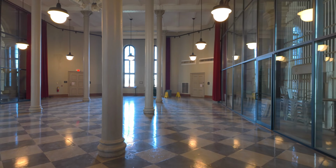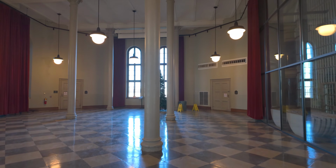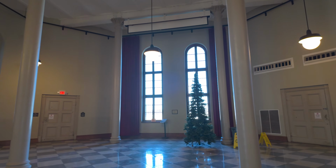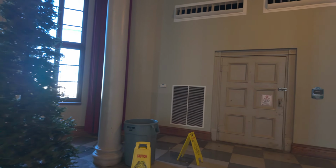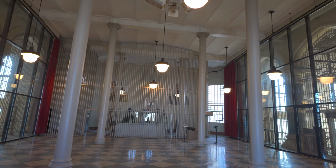Now, the last area I am going to show off today is the central guard room. This is an absolutely stunning area between the west and east cell block. It is beautifully made up, also contains portraits from the movie Air Force One. However, this is not always open, as they do hold events here sometimes, and during those events, this area is closed off to the public.